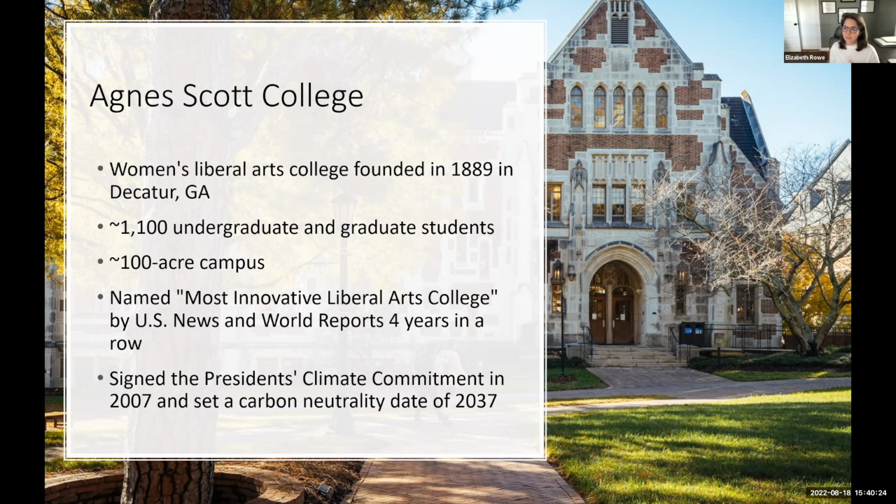So I want to give you a little context of the campus, where we are, who our students are. But my other big hope is to provide a bit more of the story behind why Agnes Scott's built campus looks the way it does, and why our campus landscape has been preserved in such a way. In this report, we really talked about this stewardship ethic, this commitment to preservation.